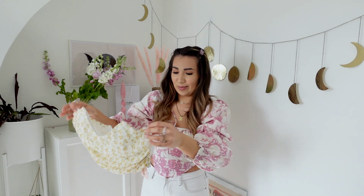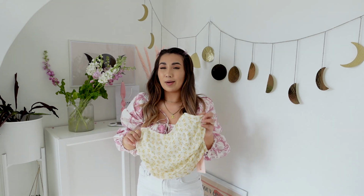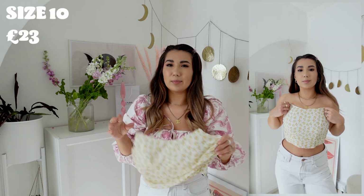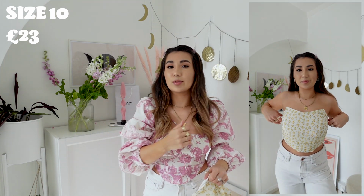It looks tinier in real life, I feel. I was like, is that gonna fit me? But it fits actually quite well. I would say that it's definitely tighter than the other two, and I think that is just because it's a strapless, so it has to be a little bit tighter to stay on you. And I think that's true with all strapless things, like with strapless bras.